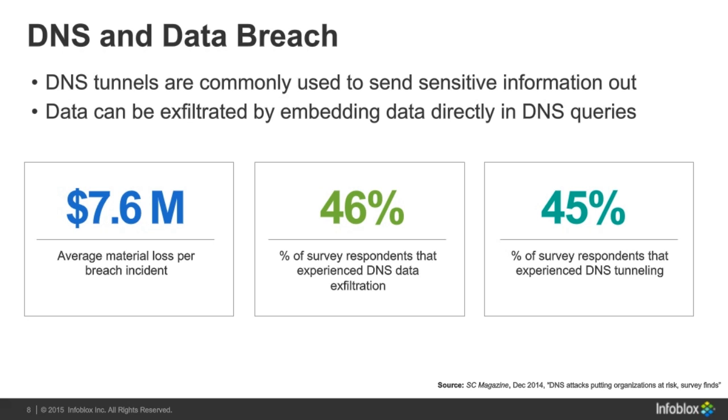So data breach through DNS is becoming a common trend, and it could be done in a couple of ways. Just set up a DNS tunnel and then send the sensitive information out. And some of the more sophisticated techniques involve using host and subdomain records and embedding data directly in the DNS queries themselves. So a few different variations, but they all use DNS for data breach. And this is something that traditional DLP solutions don't necessarily look at, right? They don't look at DNS specifically, and so your traditional DLP solutions may not be sufficient.